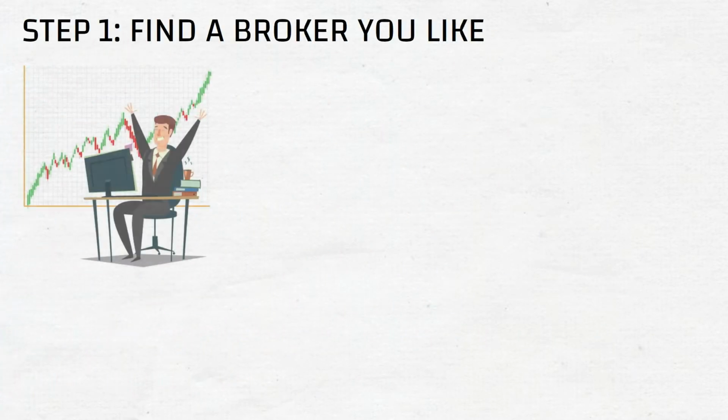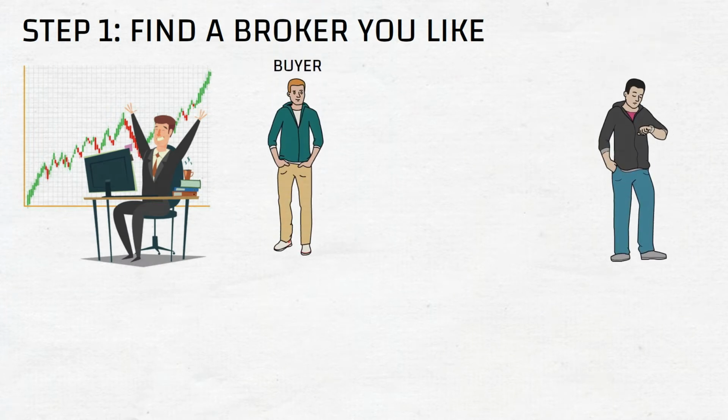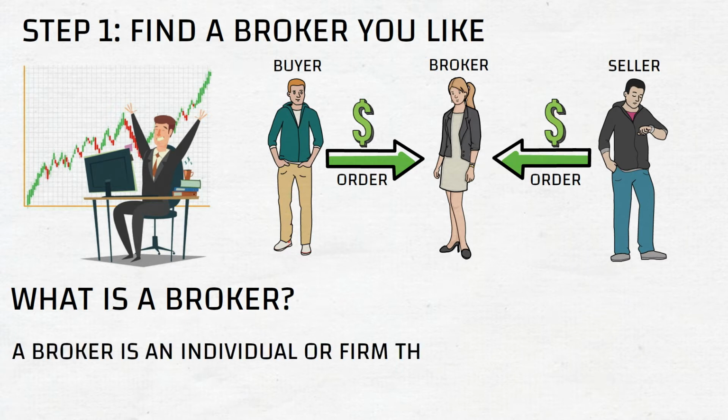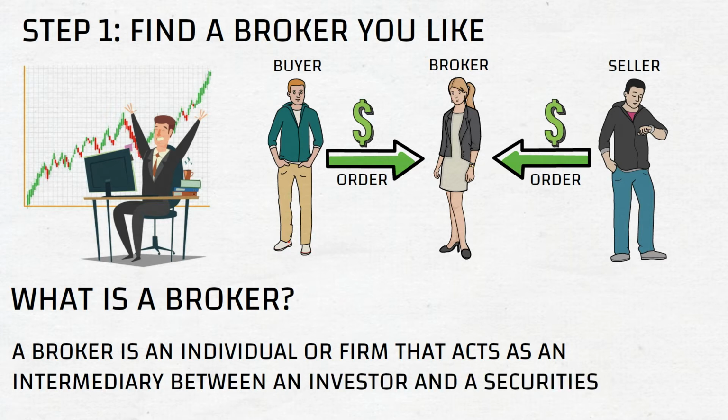Step 1. Find a broker you like. A relationship with your broker is very similar to a relationship with your bank. You should find a broker you like because you could be with them for a long time. What is a broker? According to Investopedia, a broker is an individual or firm that acts as an intermediary between an investor and a securities exchange.